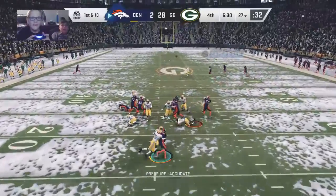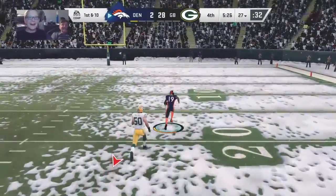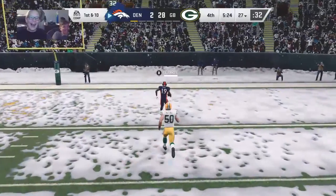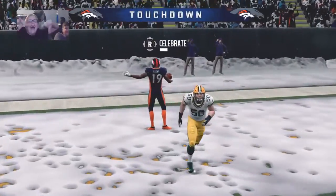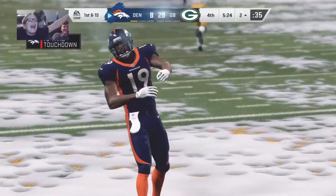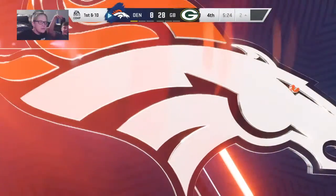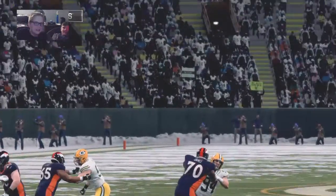Here's Allen following the fumble recovery. He's going to float this one. And that's caught inside the 35. And all the way home for a Broncos score. A big play there. 73 yards. And the Broncos cut into that lead.